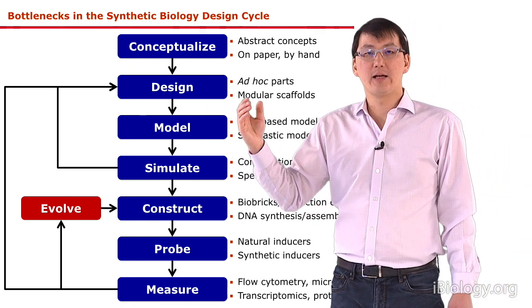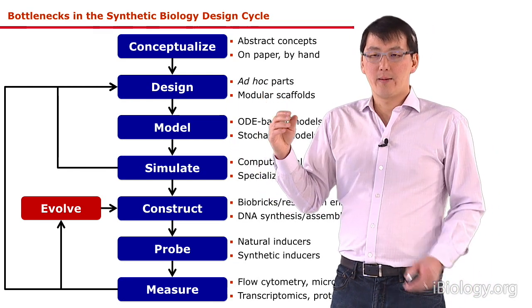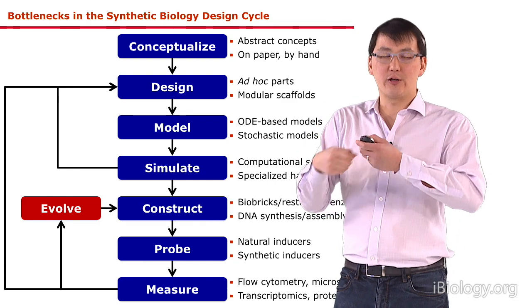In the area of actual implementation of designs, one of the major challenges over the last few years has been that many of the parts we use are the same parts reused over and over again.